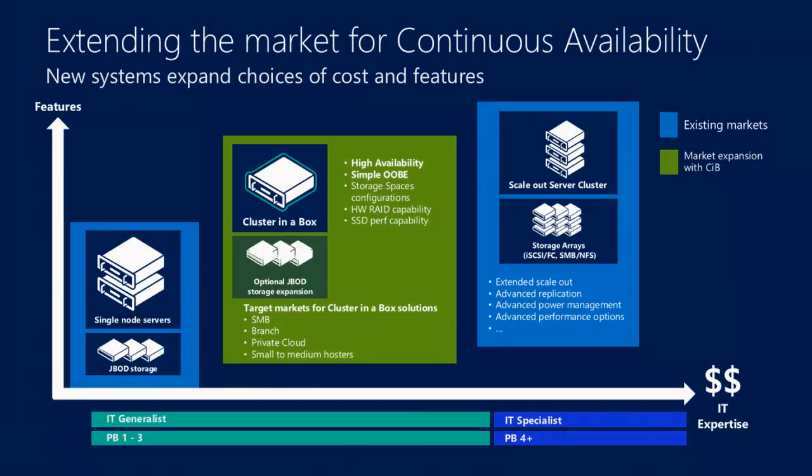That was one choice. The other choice was on the right side, which was great if you have the money, if you look at the horizontal axis, the expertise and the budget to both purchase as well as deploy and maintain such a system. Lots of advanced choices, actually a huge feature set. These were your standard external storage arrays, SANs that had amazing features, all available to you if you could meet the requirements.